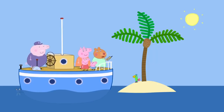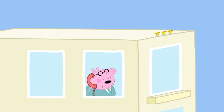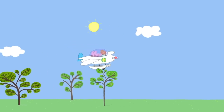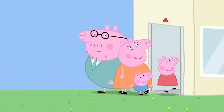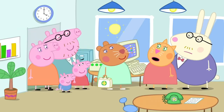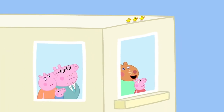Oh, another emergency. Hello? Hello? Daddy Pig here. Daddy Pig is in his office. There are some ducklings stuck on our roof. I'll be right there. Thank goodness you're here. Stand aside. Dr. Hamster here. Mrs. Duck laid her eggs on our roof. And now the ducklings have hatched. Who can make a quacking noise? Me! I'm very good at quacking. Peppa, start quacking and the ducklings will follow you.